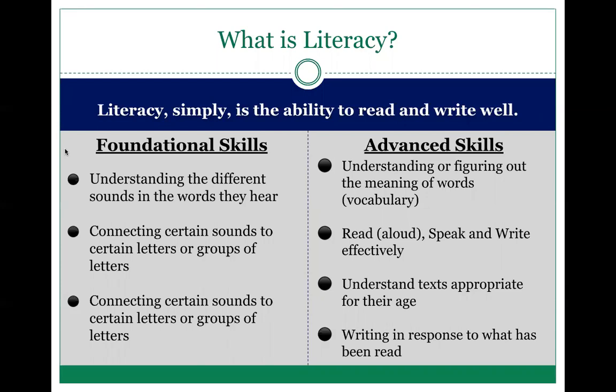And then over into some of the more advanced skills, understanding or figuring out the meaning of words. This is where your students start to get into a learning situation where they're working on vocabulary. If students are working on vocabulary, they're specifically trying to understand what words mean and how they're being used in a story or a text that they're reading.